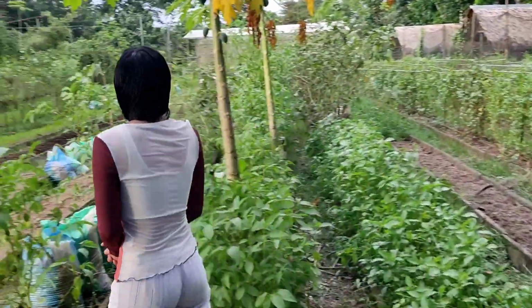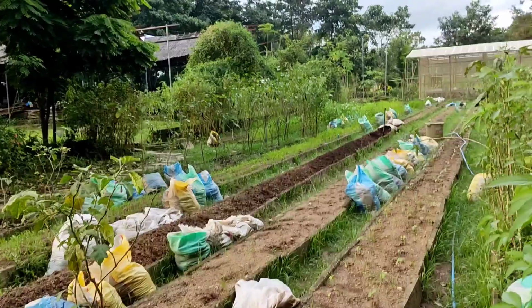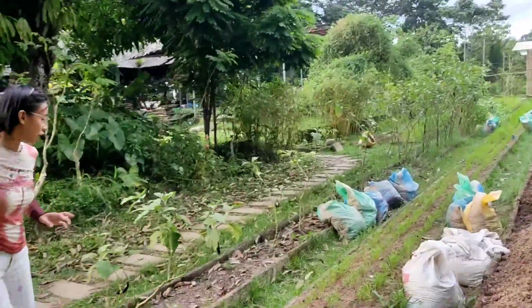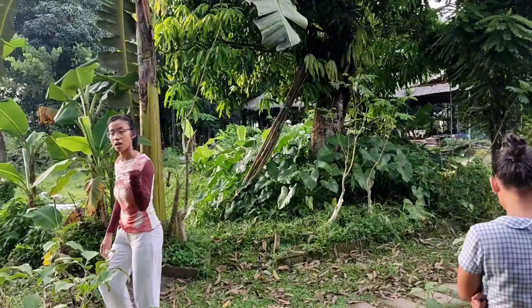Okay, let's continue. So this is more of the garden. Currently our garden sustains all of our staff, our personal consumption, and the restaurant. We're trying to make it bigger and more efficient, so hopefully in the future we can start selling in the market.